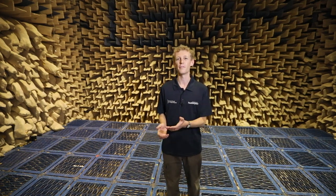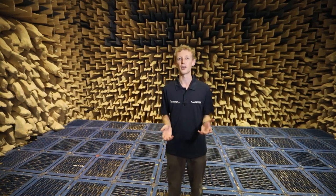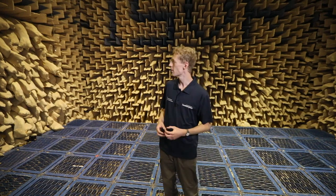This is used also by industry, but students get first access. So if you need this room for your individual project, your group design project, or any of the design work that you're doing, you have first priority over industry users who can come in to make this room work.